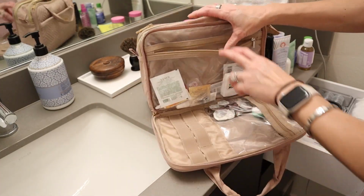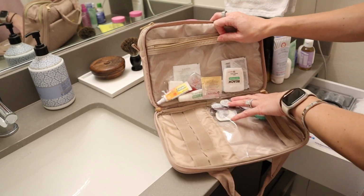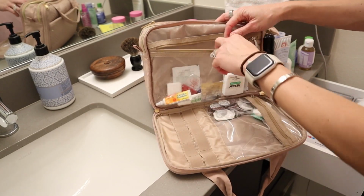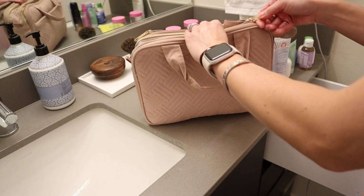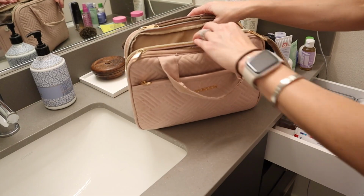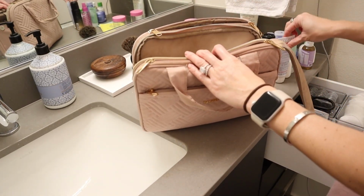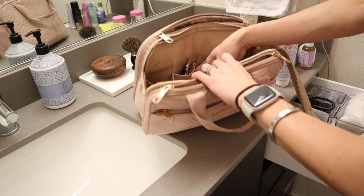These are things that I like always just keep in here when I'm traveling because I don't really need to take them out. It's like contacts and stuff. I usually put my razor in here. Eye and lip care on that side. And the middle, I do keep like my toothpaste, it's just staying in here.